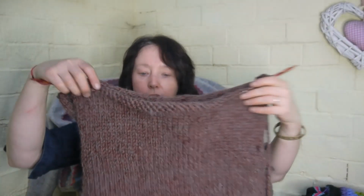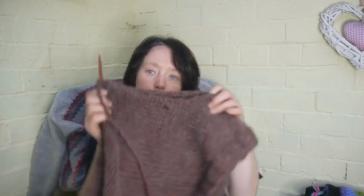It is cropped, so it finishes just below my bust line, and I'm just up to the neck on the front. Now I'm not going to do anything with the sleeves at the moment. I'm not going to do any rib or anything like that. I'm just going to do some rib round the neck and see what it looks like, because I did 2x2 rib round the arm last time and it just looked awful.